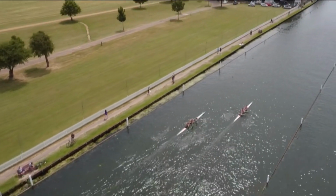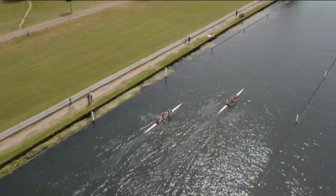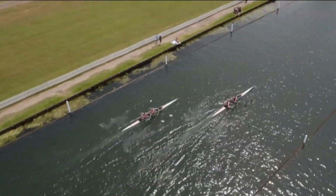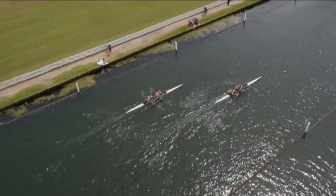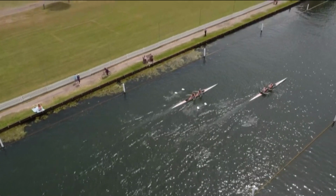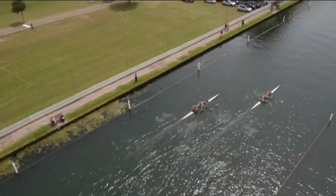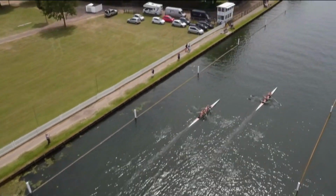Nottingham are straightened out a bit now, but City of Oxford have wandered into the middle of the course, and they're fine there. But as soon as they start putting down their puddles into the Nottingham crew's puddles there, the umpire will get involved again, and they're certainly having a good look at that as they approach our commentary point.